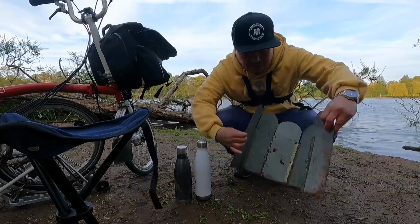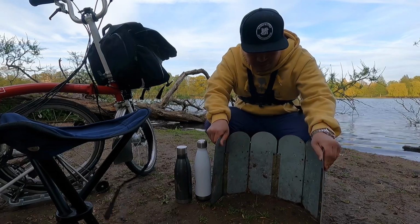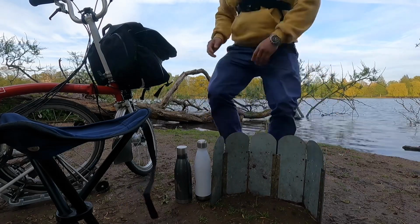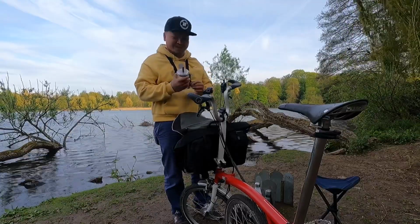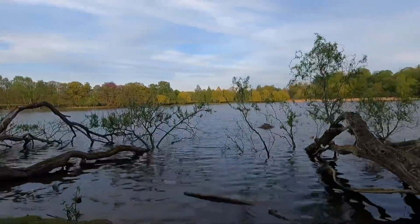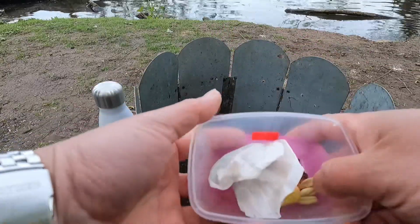Very important, wind cover. There's not much to bring today. It's flying again somewhere else. This is the ingredient. It's very simple.